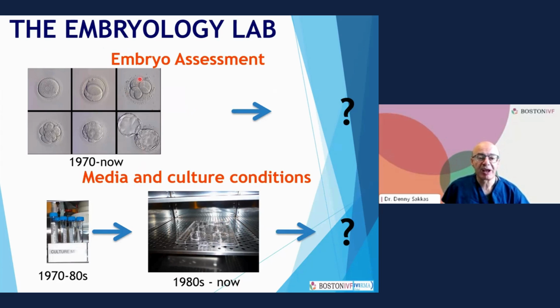We mostly transferred embryos at the day 3 stage, and one of the problems was that we weren't very confident in the way we grew embryos, so we would sometimes transfer 2 or 3 embryos. Hence, as you probably are aware, we would get a lot of multiple pregnancies, which was a huge black eye in the IVF world. The pediatricians used to hate us, and the MFMs used to hate us also, because we'd give them a lot of multiple pregnancies.